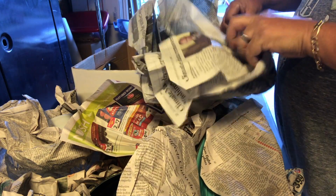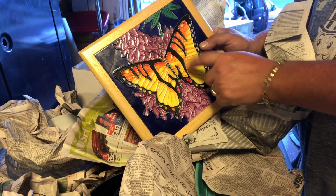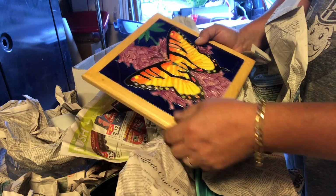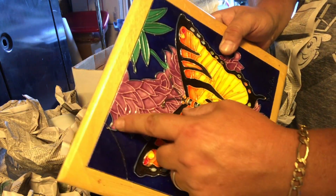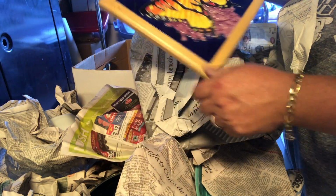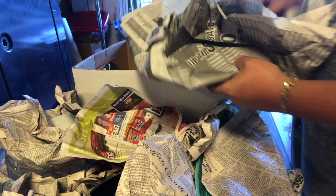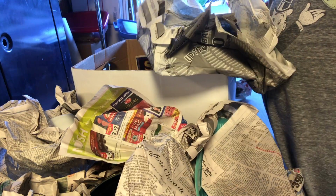Alright, what is this? So this is a trivet hot plate set in wood. It's got a little crack right here. Looks like they've glued it. It is pretty though. It's got a lot of color on it. It's got a little hippie vibe. I kind of like that. So we'll bring that to a little better flea market as well.